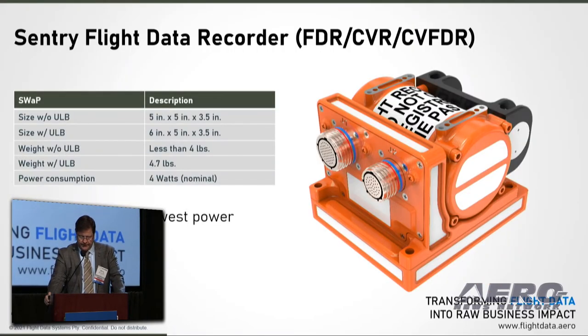The Century is effectively the smallest, lightest, and lowest power consumption flight data recorder available today. Its small footprint is ideal for retrofit installations in fixed-wing business aircraft, rotor-wing, military, and unmanned vehicles. The Century utilizes a new patent-pending memory installation technique housed in a titanium enclosure that meets all the latest survivability standards and environmental requirements. The same Century footprint can be configured for CVR only, FDR only, or a combined CVFDR functionality.